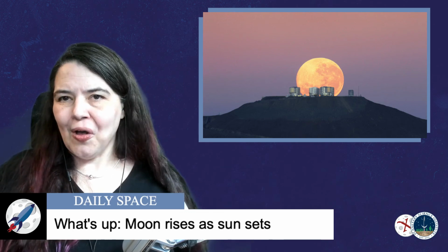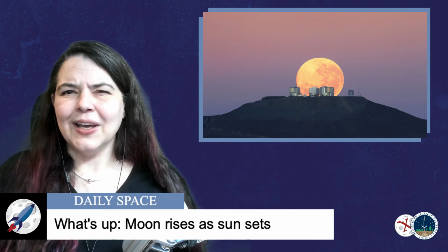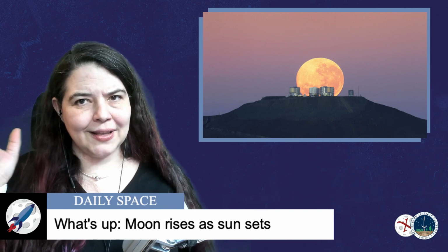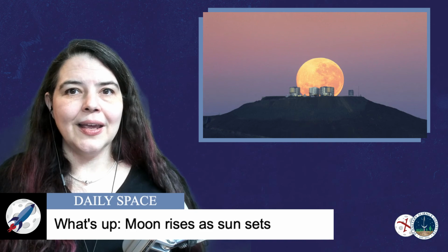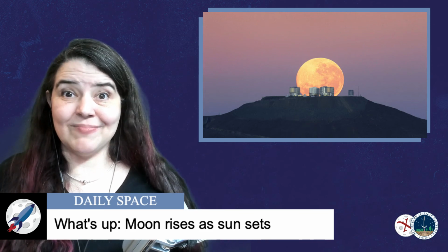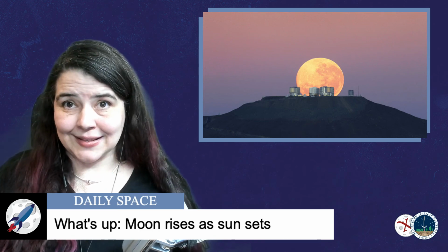The moon will also appear huge to the easily fooled human mind. When we see the moon next to distant trees or buildings, or in the case of this image, next to giant telescopes, our brain translates it as huge. The thing is, the moon is actually the same size no matter where it is in the sky.